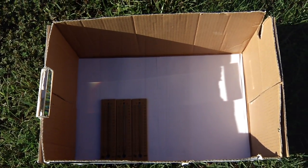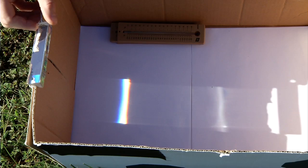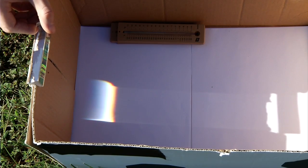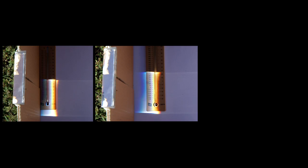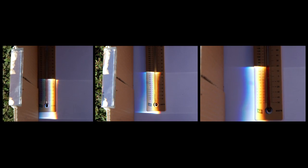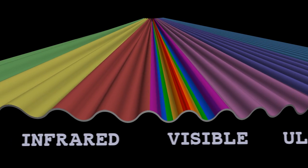First, measure the ambient temperature of the box by placing the thermometers in the shade. Once the prism is adjusted for the widest spectrum possible, place the thermometers in the blue, yellow, and in the area just beyond red. Measuring over time, we will see the temperatures increase as we approach this infrared section of the spectrum.